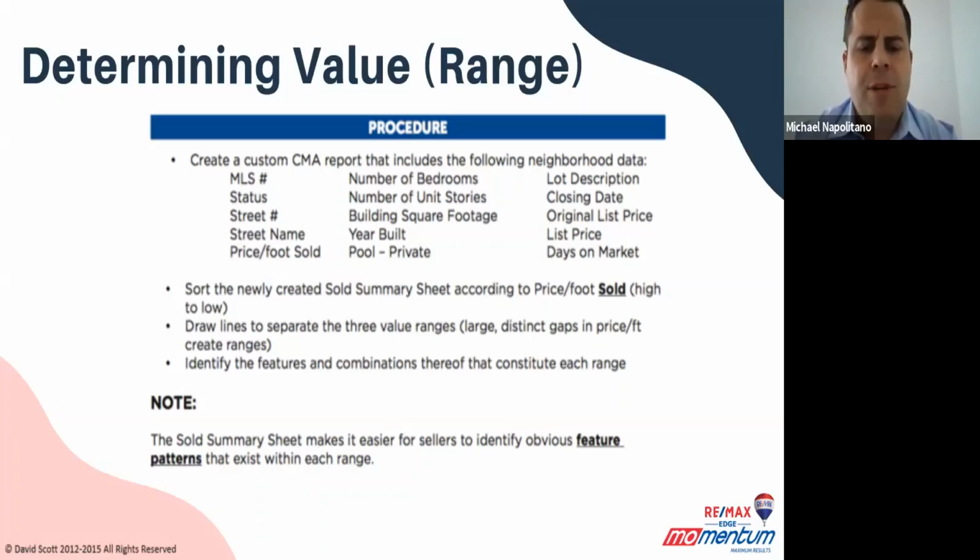So note this, the sold summary sheet makes it easier for sellers to identify obvious feature patterns that exist within each range, right? So if it's got a patio or an outdoor space that has a barbecue, and you're noticing a pattern that houses sell for premiums when they have a beautiful nice backyard, and it seems more of a private backyard where it's not facing the neighbor in the back, right? These are patterns, and that's how you can identify why that person got a certain price, and why they can't get the price that they want, or they can get the price they want. Does that make sense?